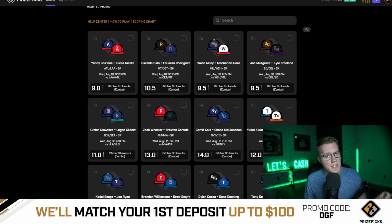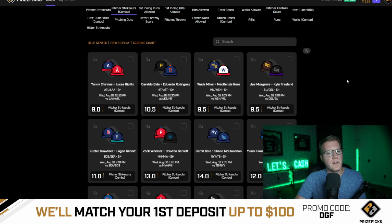We took the individual prop lines, added them together to find out what the appropriate percent odds to hit would be by taking a look at their combo props. And what we've seen by doing this is that sometimes these combo props aren't adjusted correctly, or they're just way off, okay? Or they're just slow.